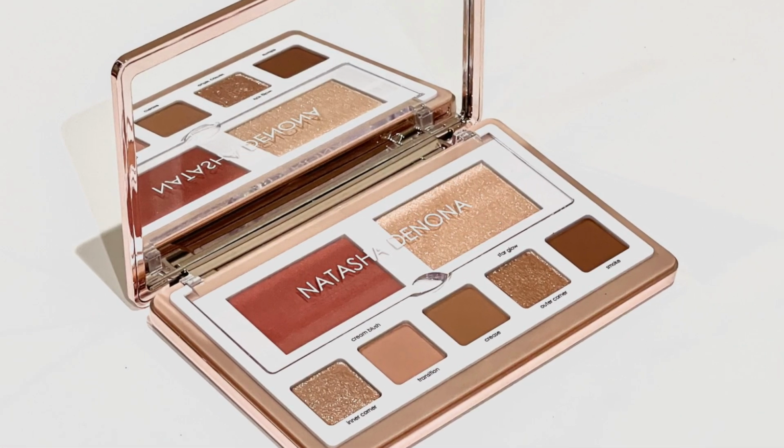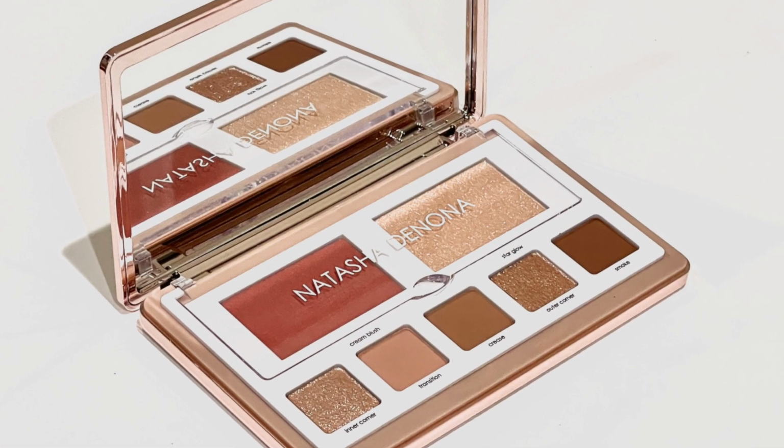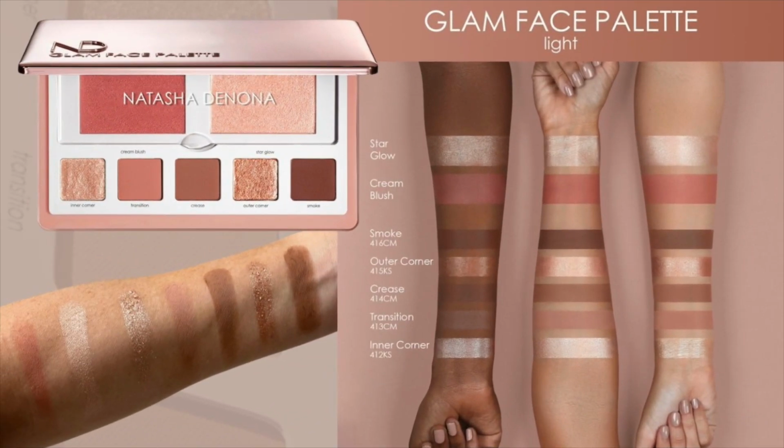If I'm just looking at it from a blush perspective, I'm glad I went with the light. If that helps you guys in any bit, I will flash those swatches once again.